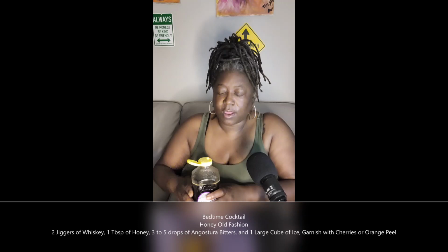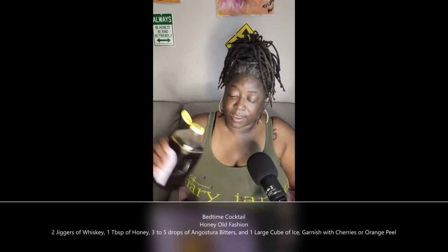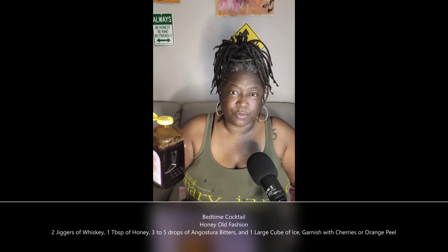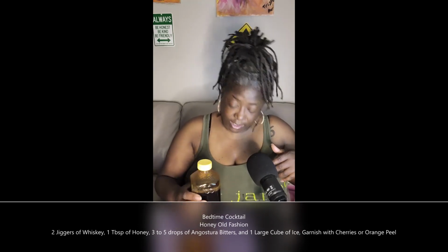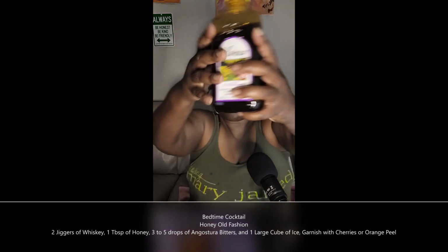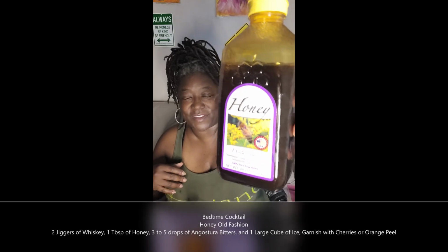Now, I would say put maybe about a teaspoon or 2 of honey. I am just going to eye it right now. The main thing is you want to have some type of sweetener in it. So I'm just going to squeeze about what I think is maybe a tablespoon worth of honey in there. And I'm using wildflower honey from the Sweetwater Creek honey farm or whatever they call it. Okay, so this is where I get it.